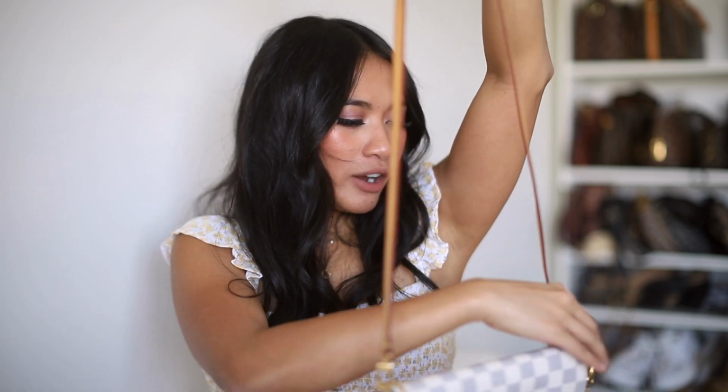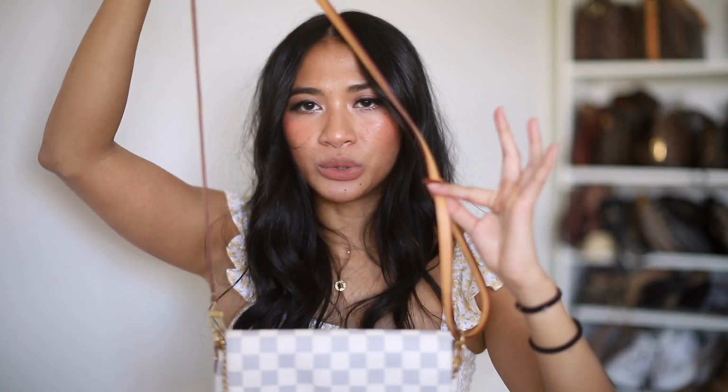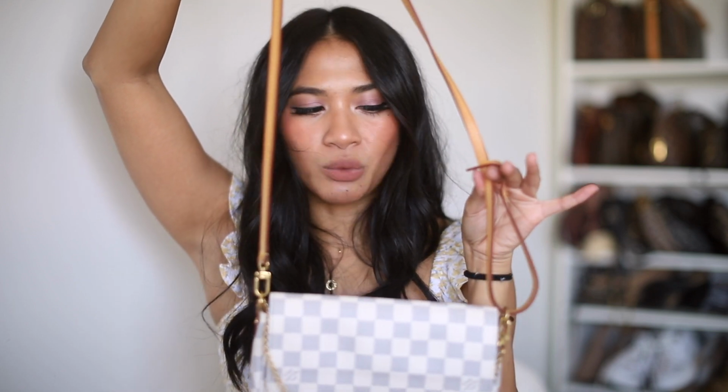This strap itself I find to be long on me because I like my crossbodies short. I mean, it's fine. It's actually not that long compared to the Eva, but I do prefer it short. So you can actually, I think, shorten it. What I've done in the past is put a hair tie here. Before you secure it, I just wrap a hair tie here, and it sort of works as a stopper, and so you can shorten your strap this way.